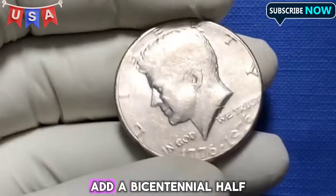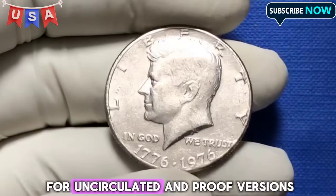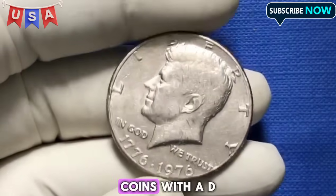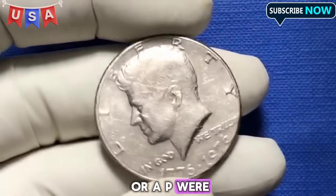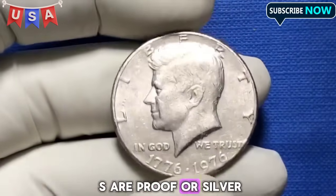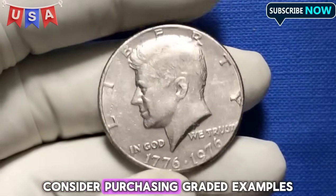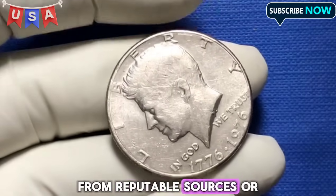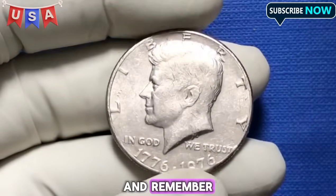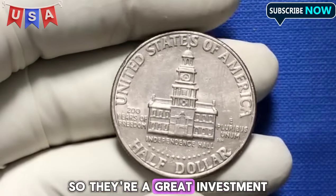If you're looking to add a bicentennial $50 to your collection, keep an eye out for uncirculated and proof versions. Check the mint marks. Coins with a D or P were made for circulation, while those with an S are proof or silver issues. To ensure authenticity, consider purchasing graded examples from reputable sources or directly from collector sets. And remember, silver bicentennial coins are particularly desirable, so they're a great investment.